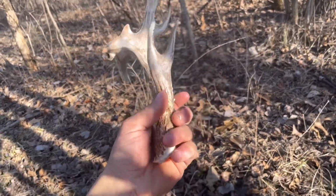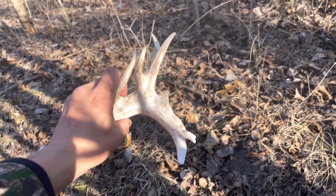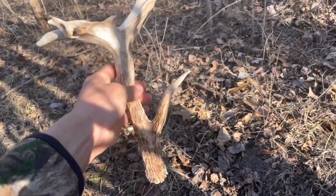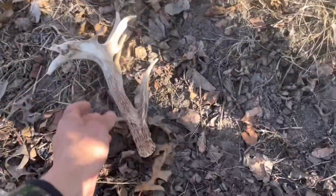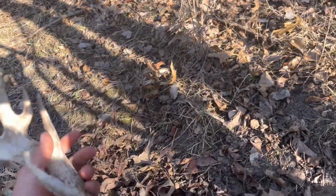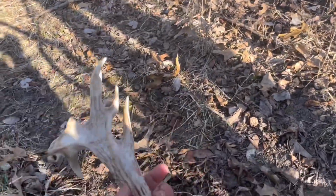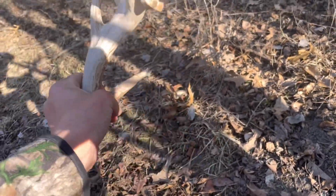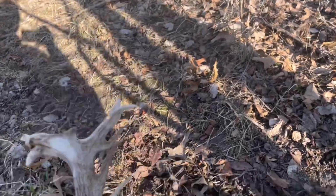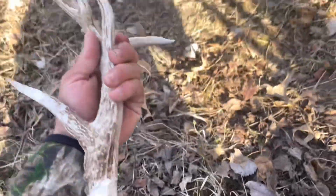Man, he must have damaged his pedicle, or I highly doubt that's just in his DNA to grow like that. Who knows? Be really interesting to see what the other side looks like. If the other side's just as crazy, then yeah, it's his DNA. But I know if deer damage their pedicle when shedding or something, it'll screw up next year's rack. Wow.